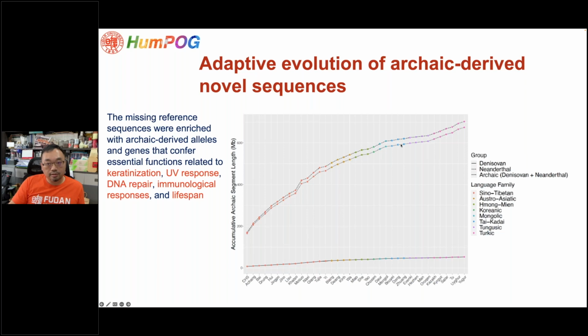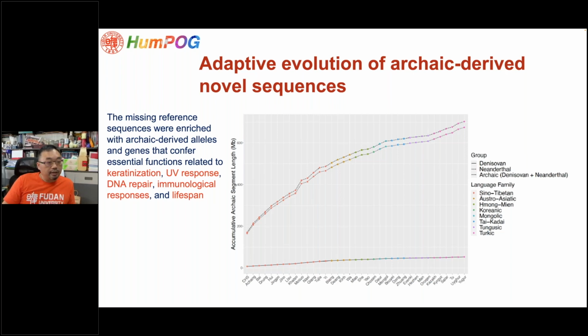Especially sequences probably derived from archaic hominids, right? For example, Neanderthal, Denisovan, or some unidentified species. So indeed, we identified quite a lot of such sequences. As you can see, this is actually considerable, right? This size, 600 megabase pairs collectively. So we further annotated those sequences.